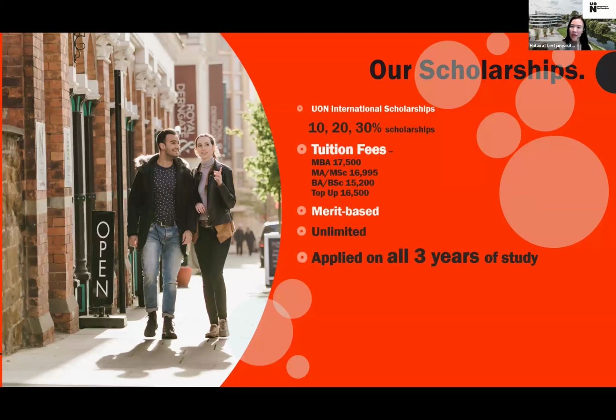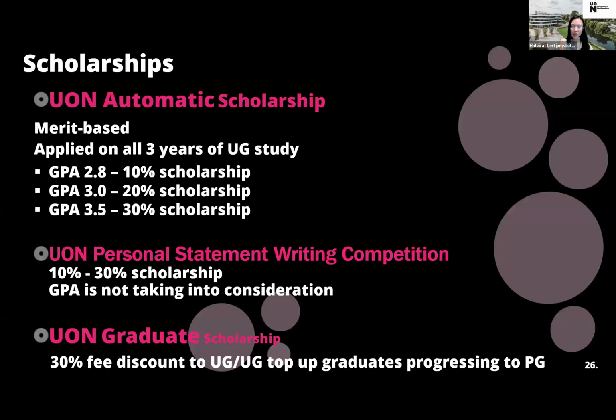We offer the scholarship, and our UG students who come in year 1, year 2, year 3 will be offered the scholarship every year of their study. So if they come and receive the 30% scholarship, they will continue to receive the 30% scholarship for year 1, year 2, and year 3. Yeah, this is in general about the scholarship.